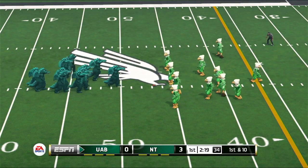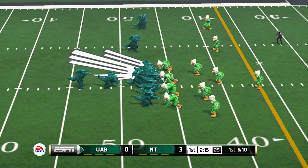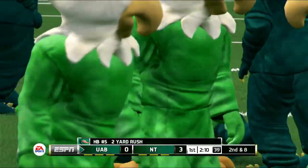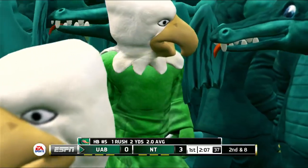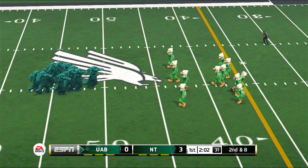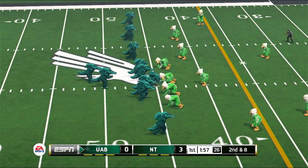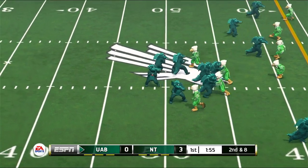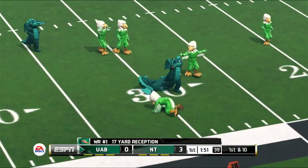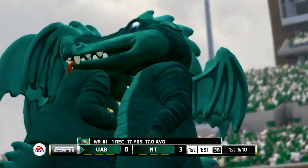From the 47-yard line, first down. Makes it to the 45-yard line. Gain 2 yards. That makes it 2nd and 8. They'll bring him down at the 29-yard line. Call it a gain of 16 yards. First down.